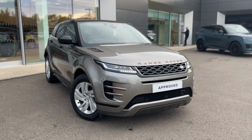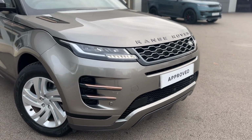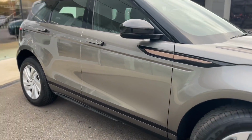Welcome, and in for sale at Lloyd Land Rover in Carlisle, this Range Rover Evoque P250 R-Dynamic S with an eye-catching Silicon Silver exterior complementing the LED headlights. Also coming fitted with 19-inch silver alloy wheels as well as keyless entry.